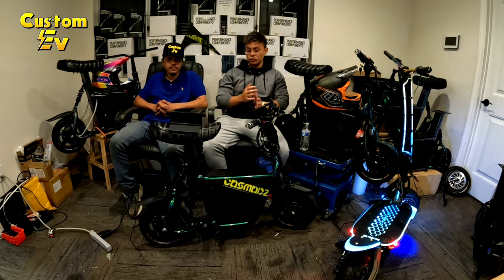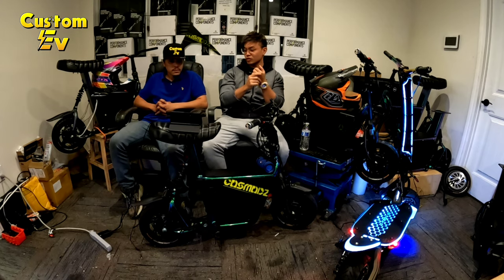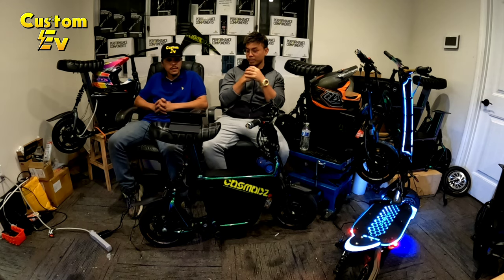So scooter speed will vary around. Distance will vary as well based on the rider's weight, tire pressure, what kind of terrain, and what kind of conditions you guys are running. But if I want to average it out, for example, 72 volts, 24Ah, or whatever Ah you guys play with. Most of the Fidos that have been shipped out from Custom EV come with a 33 amp hour battery.